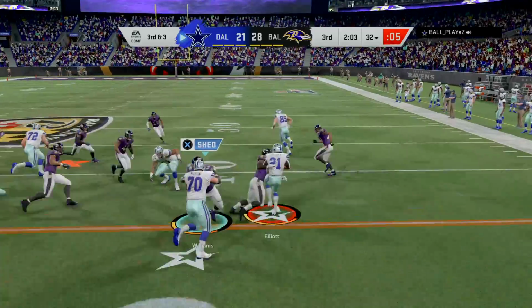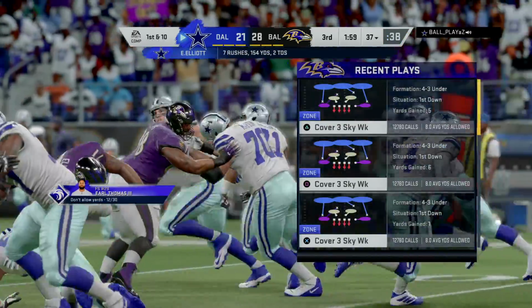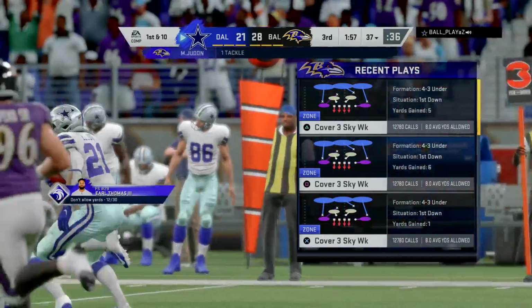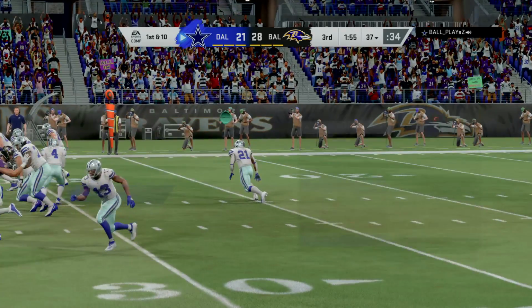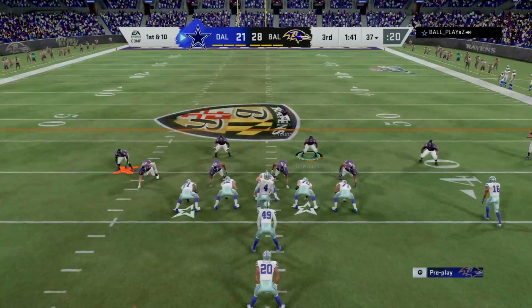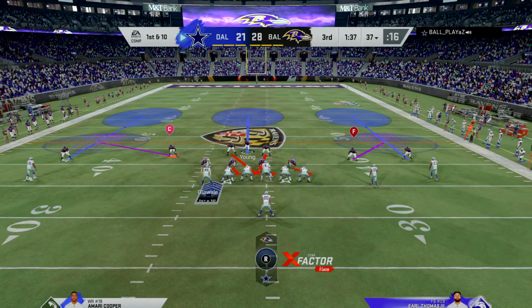Again, it's Elliott. And he will have a first down as they get him to the ground at the 37. They get 5 out of that one, and it moves the chains. And he continues to pile up the yardage. That puts him over 150 now. And this defense has really had its problems trying to keep him contained.